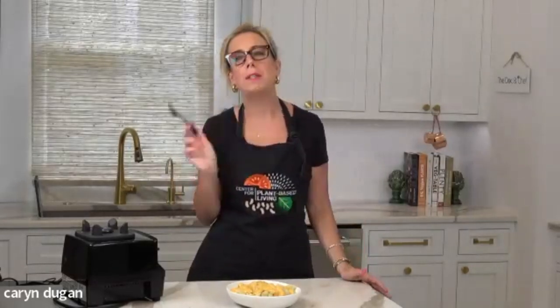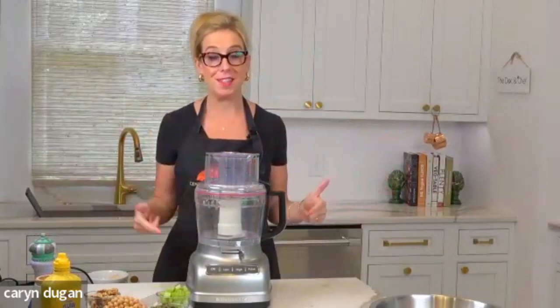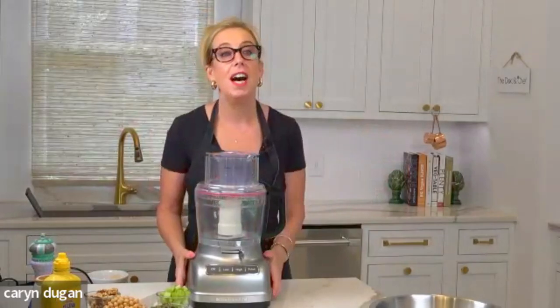All right, let's talk about the next piece. If you like texture, like me, and if you do not like cutting endlessly, like me, you're gonna love the food processor. This is a food processor. This is an 11-cup KitchenAid food processor.